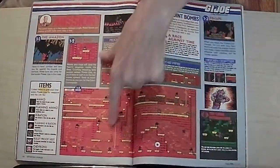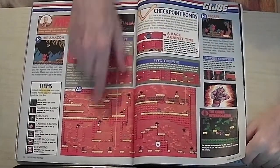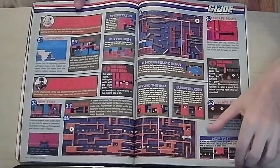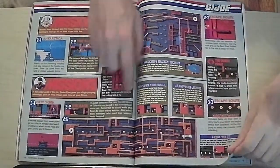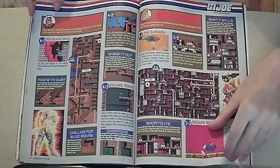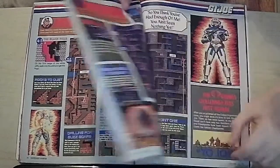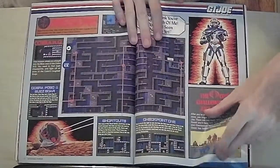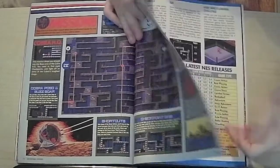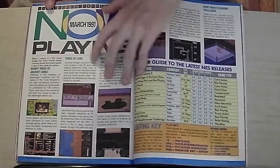The maps were huge. You see here. You had to plant bombs in every other mission on these bases, and they got bigger and bigger and bigger. You had to plant a set amount of bombs. See how they're getting bigger. They did make a sequel for NES, The Atlantis Factor, which is just as good. It's really good too. So now playing.